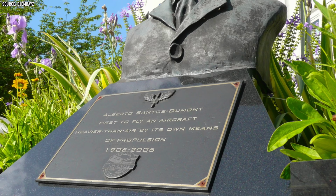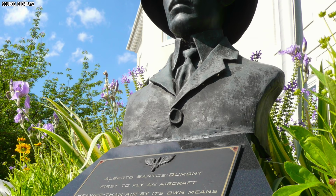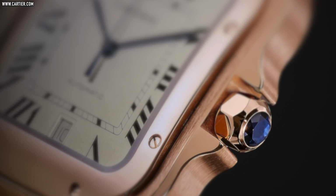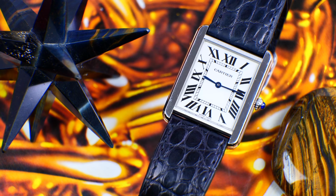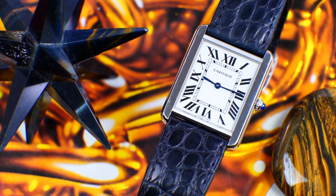To reflect the jewelry heritage of Cartier and the debonair style of Santos-Dumont, a blue sapphire cabochon was placed in the crown, a gemstone chosen because in the medieval and ancient world it signified celestial faith and hope. They are also believed to have properties of protection and good fortune, perfect for somebody in the early days of flight. These would become kind of signature traits and part of Cartier's watch design language to this very day. You can see elements of them in pretty much all of their watches.